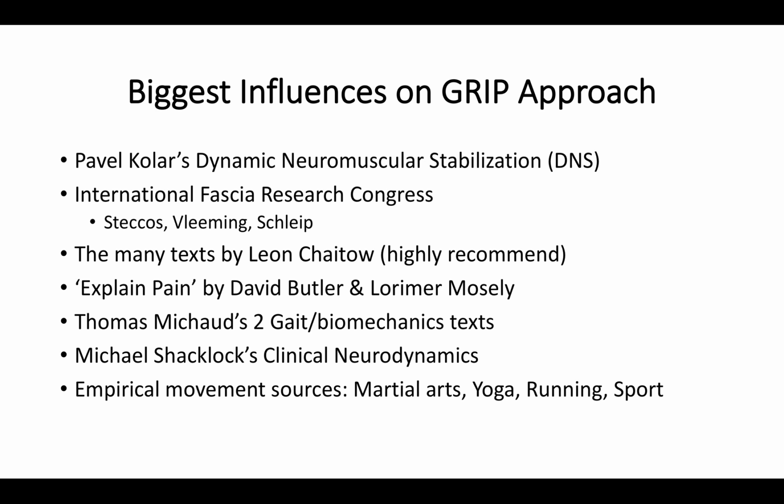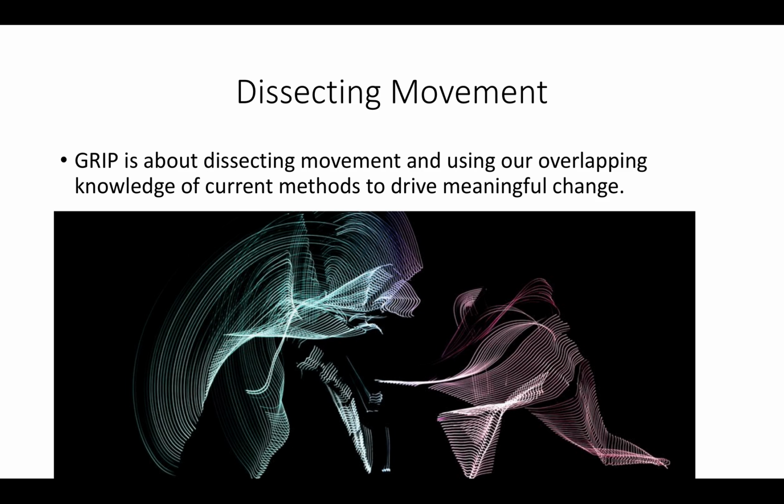More recently, I've been learning from Michael Shacklock in his clinical neurodynamics, and in this baseball-specific course, we will certainly screen through the upper extremity neurodynamics tests, as they are a common driver of discomfort in the upper extremity and neck. We also draw heavily from empirical movement sources such as martial arts, yoga, running, and various sports. GRIP approach is all about dissecting movement. We use our overlapping knowledge of all these current methods to then drive meaningful change.